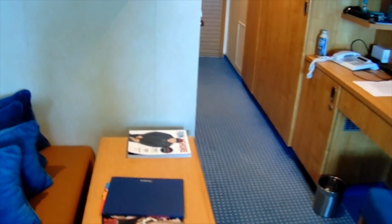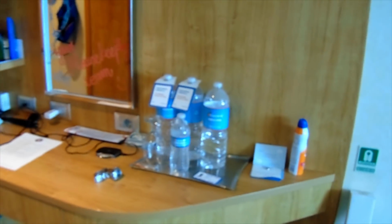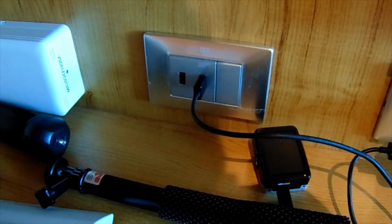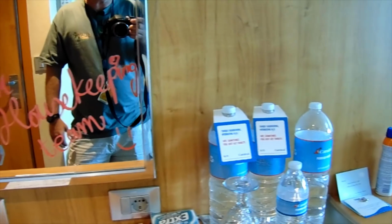You have, of course, a coffee table where you can set your breakfast if you have it delivered to the cabin. You're also going to have a kind of a counter with a mirror, and of course you have plenty of plugs. One of the things I think is really cool is you have the two plugs, and then you also have the USBs. They're putting the USBs on all of the ships as they're renovating them. So that makes it a lot easier to plug things in, since most everything we have now does that. You have just a drawer here with the hairdryer.